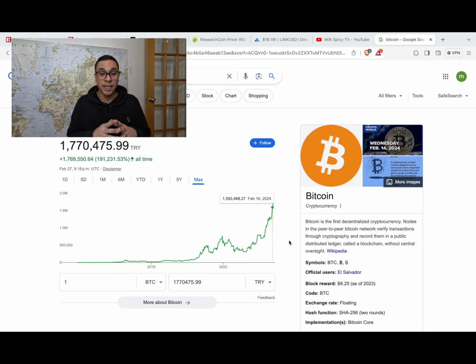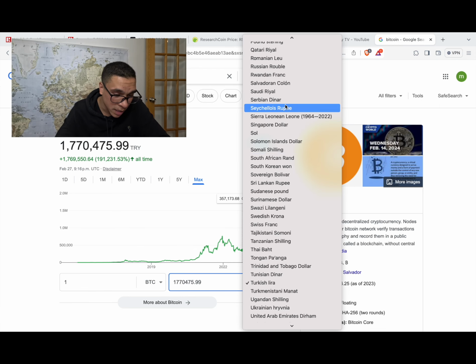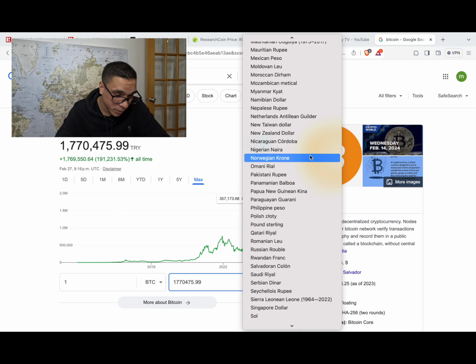I can't imagine that there's too many bears left there. They definitely have an understanding of the currency crisis that's going on, more so than I think people in the West do. But I'm sure there are still a couple of those guys who have been doubting Bitcoin, and they are sick right now to their stomach.